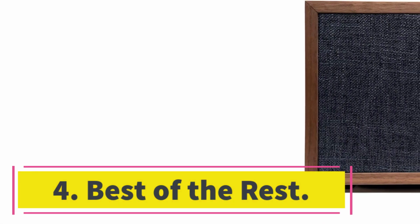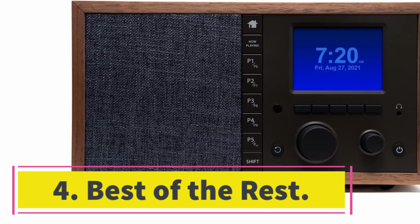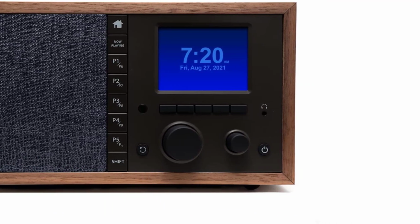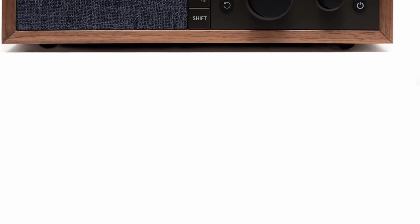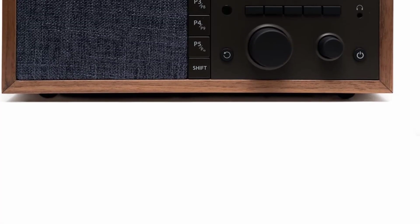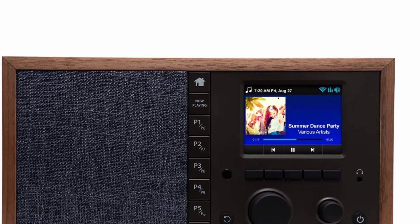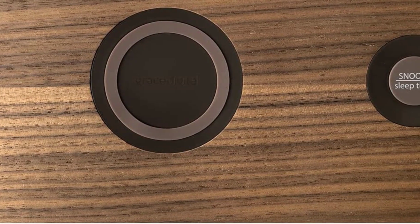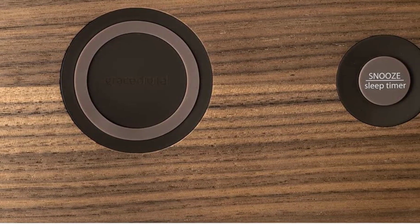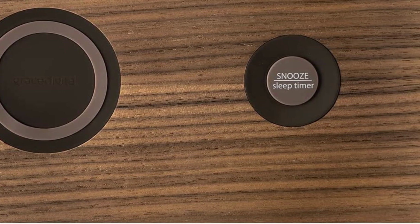Number 4. Best of the rest. The Grace Digital Mondo Elite Classic offers everything you could possibly want in a radio. Whether you listen to an internet station, or an AM or FM broadcast, you'll be up and running in seconds. The Mondo Elite Classic delivers excellent sound quality, too, thanks to a well-made 25-watt amplifier. It's not the loudest radio around, but for sheer quality and versatility, nothing can beat it.